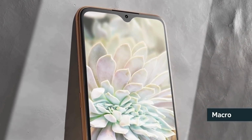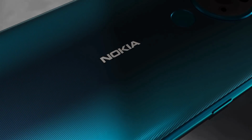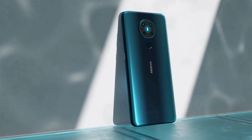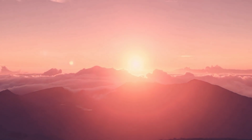This latest Nokia phone comes with a 6.55-inch display with HD+ resolution with a 20:9 aspect ratio. It features a teardrop-shaped notch display design similar to most budget phones in the market. It is powered by a Qualcomm Snapdragon 665 chipset. The company is offering the Nokia 5.3 with 4GB of RAM and 64GB of onboard storage.